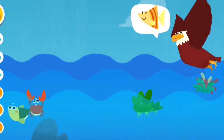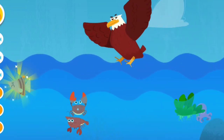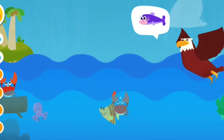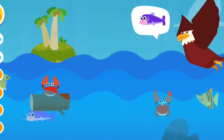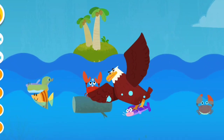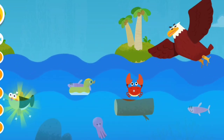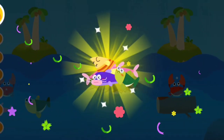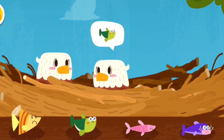Make sure to find this fish. Wow! The eagle is really fast. Make sure to find this fish. Make sure to find this fish. And another one. Wonderful! So many fish! Daddy Eagle has found so much food.